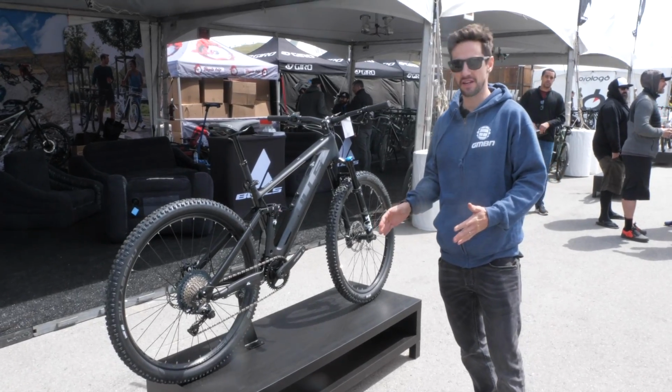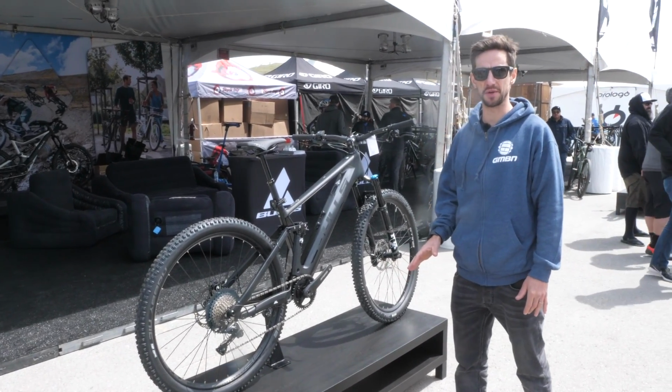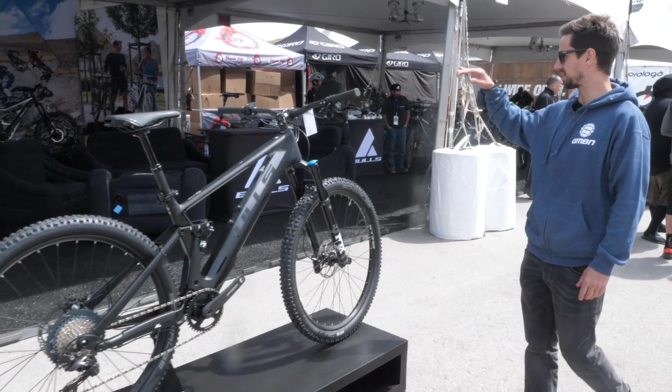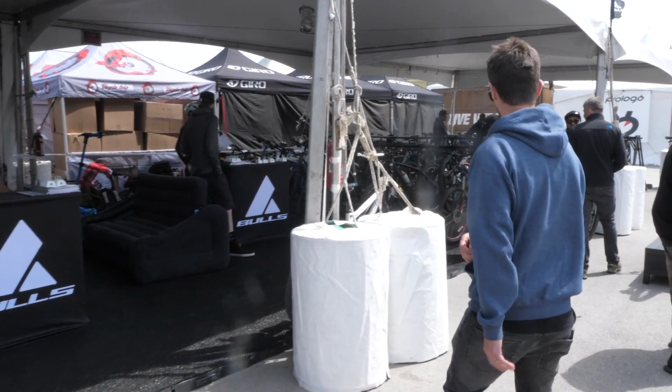Now Bulls is a brand I've got to admit I don't know that much about. You don't see a lot of these bikes in the UK. I do know Wyn Masters used to ride for them a few years ago, but they've got a huge range of bikes, so e-mountain bikes, e-road bikes, but also a full range of standard mountain bikes.